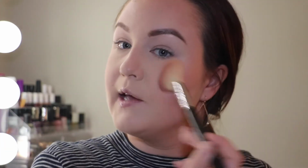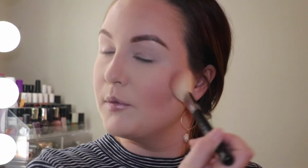So I love blush. I know a lot of people don't really like it that much, but I feel like it adds a lot to a makeup look. I just really like blush. I always have. And when I do my blush, I blend it in with my contour or my bronzer, whatever. I blend it in so that there's not a streak of blush and a streak of contour.